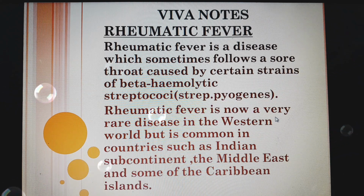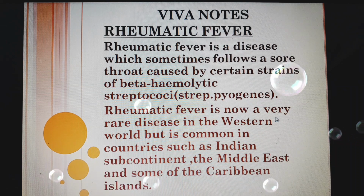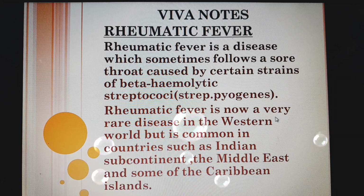First we'll start covering medical conditions in dental, management of certain medical conditions in clinic, infection control, followed by more topics. So today we will be covering rheumatic fever.